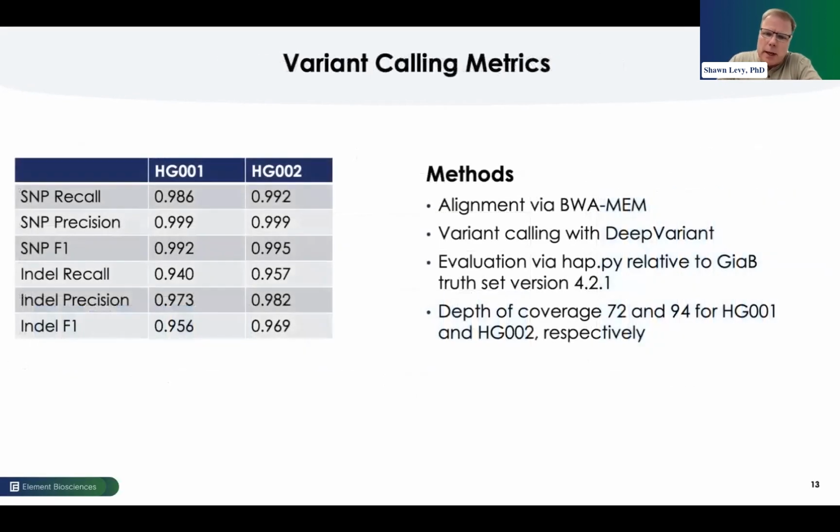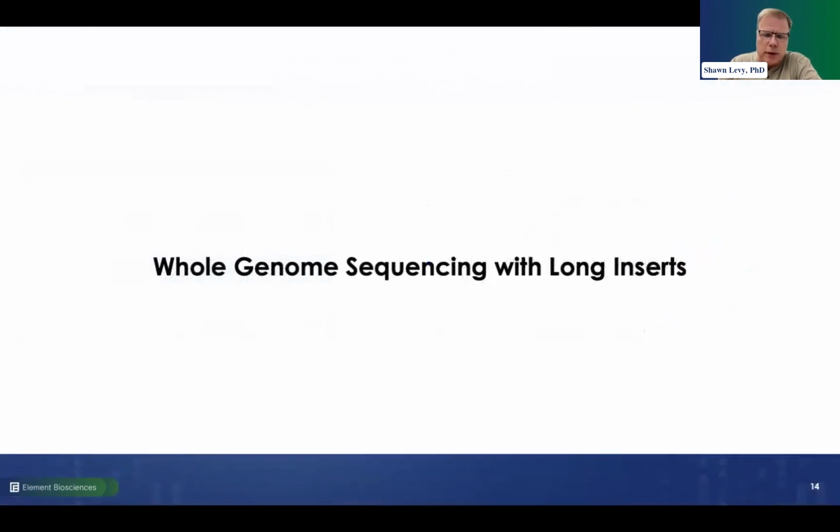allowing very, very deep coverage of exome analysis. So here's a little bit more housekeeping in terms of the variant calling metrics. You can see as far as SNP and indel recall, precision, and F1, everything looks very good across two benchmark genomes that are available from Genome in a Bottle. This evaluation was done using hap.py with the 4.2.1 truth sets in both cases. You can see the depth of coverage of 72 and a little over 90 respectively for the two samples. So it looks very, very good.